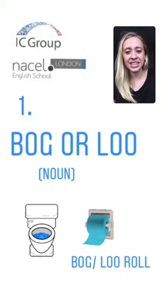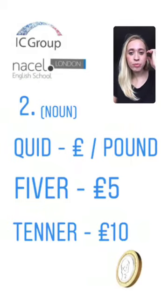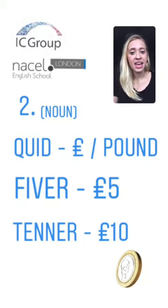Number two is actually 3 words all about money. The first is quid, and this is just another word for pound. In the UK we use pounds as our currency, so quid is another word for this. The other word I have is fiver, and this just means £5. And the final one then is tenner, which means £10.